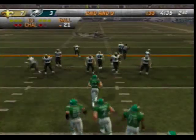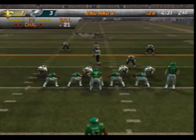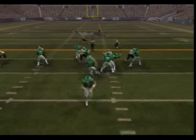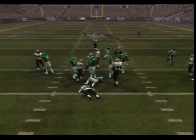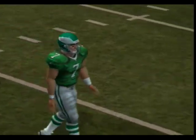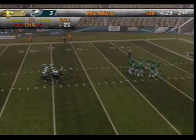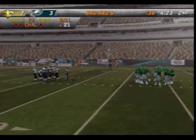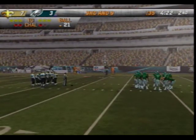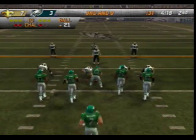Second and nine coming up here. Only one man back. And off to the tailback. Pierce comes up to make the play. They might not be busting off big games, but those linemen are really working hard down there. So they've dug themselves into a hole here, a long third down situation.